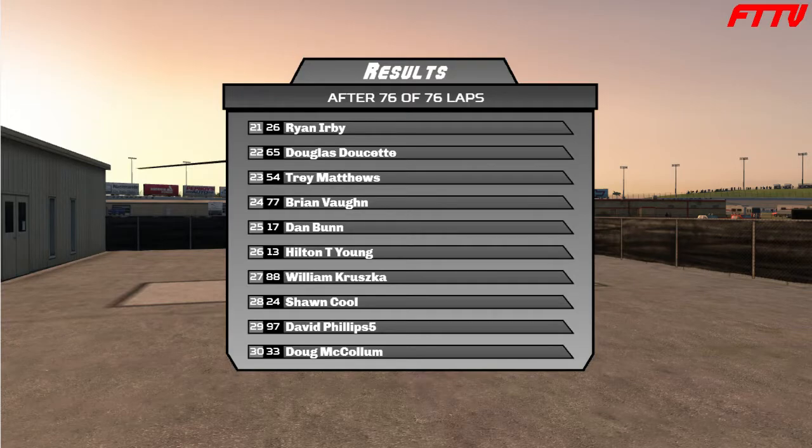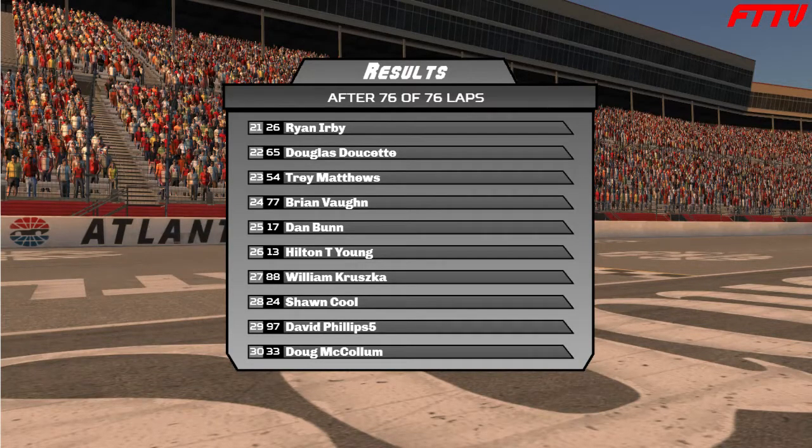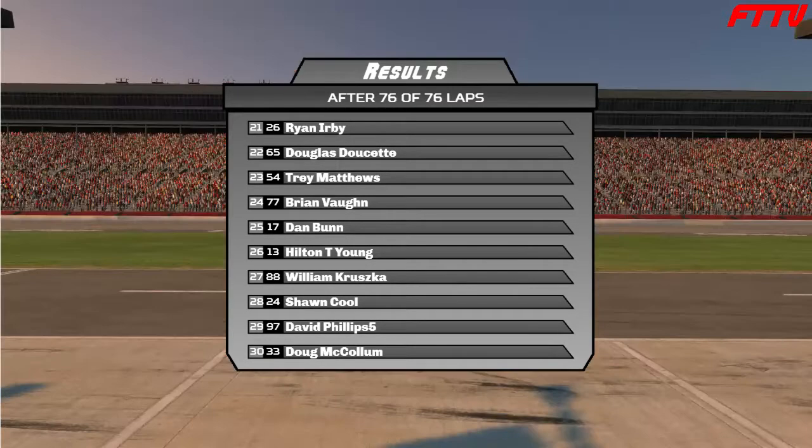Wait, I think mine's off yours. Yeah, that was just one position up for those guys. But as you said, Ryan Irby is going to come home 21st. Douglas Duchette is going to come home 22nd. Trey Matthews 23rd. Brian Vaughn 24th. Then Dan Bunn 25th.